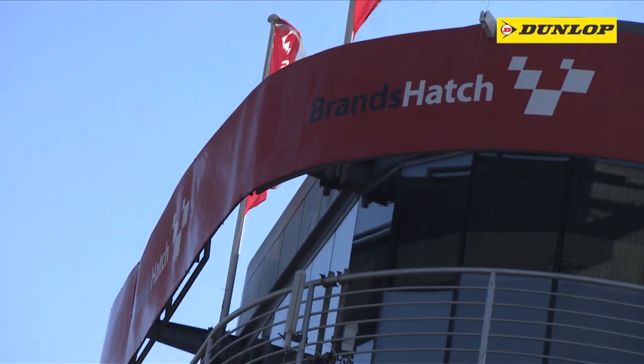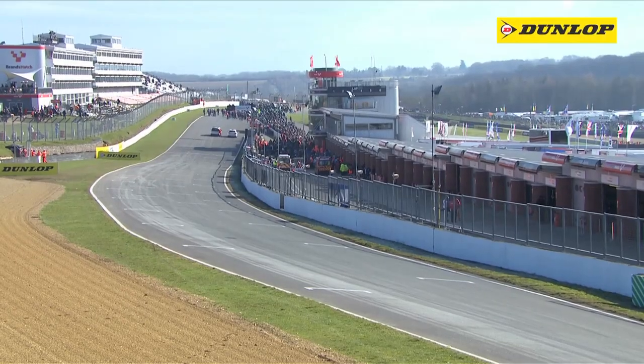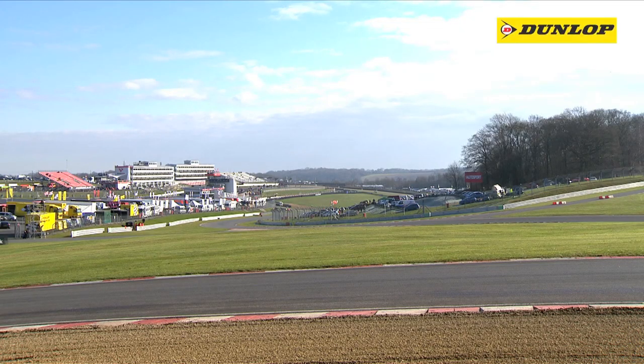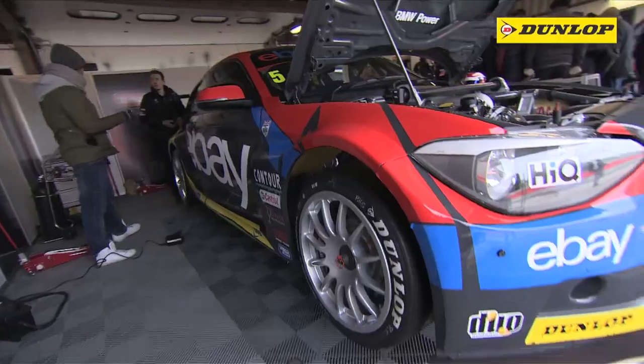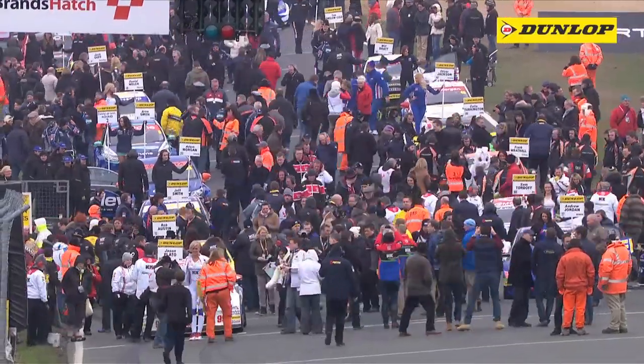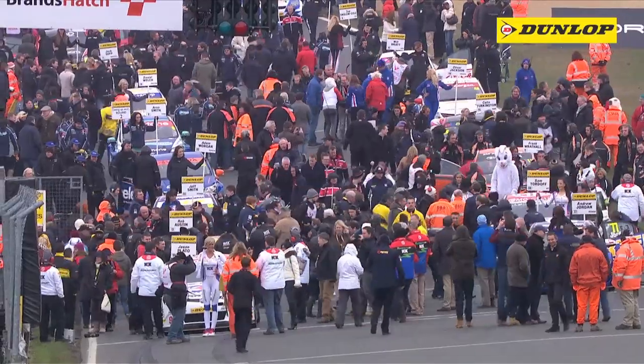The tight Brands Hatch Indy Circuit hosted the opening rounds of the 2013 Dunlop MSA British Touring Car Championship. The new season boasted a capacity 32 car entry, plus four proven champions. Defending champ Gordon Shedden, long-time adversaries Matt Neal and Jason Plato, plus Colin Turkington, who returned to the series with a brand new BMW 125i M Sport.